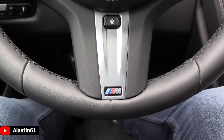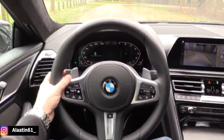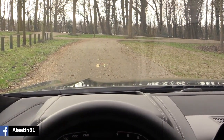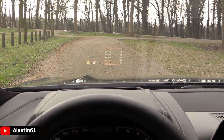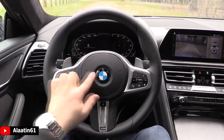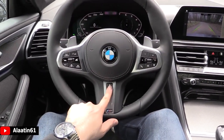And we are in the driver's seat of the M850i. You can see the beautiful instrument cluster, which is new. You have the new head-up display with more information. What an awesome head-up display. You can turn it off if you want. New type steering wheel with the lights, which is new. You have the heated steering wheel option on it.